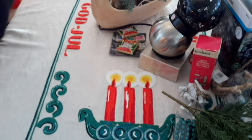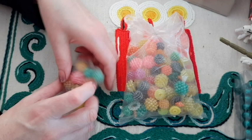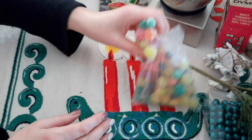And this. They got these cool beads. These are 50 cents. They're really neat. They make a really cool necklace. They're cool plastic vintage beads. So, those are neat. 50 cents.